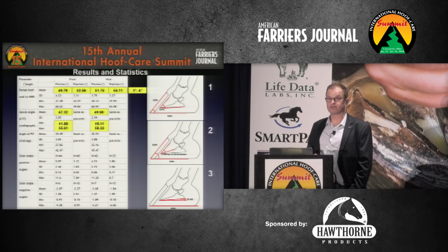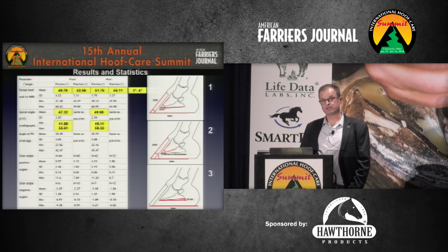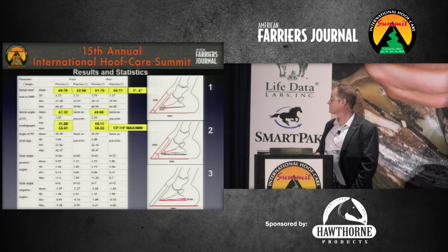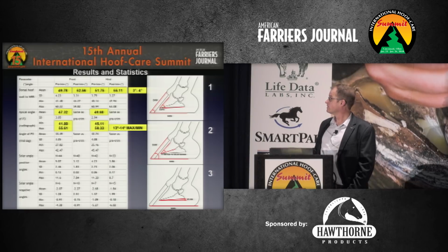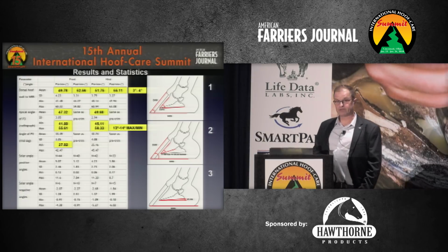This was a radiographic view, so I wanted to try and use something as farriers that we recognise. So we used the radiographic view and measured the apical angle. So 13 to 14 degrees, maximum to minimum. So the angle of P3 mid-sagittal.